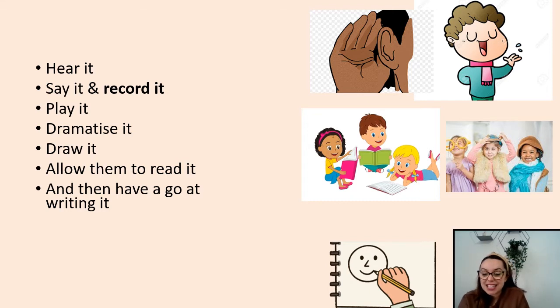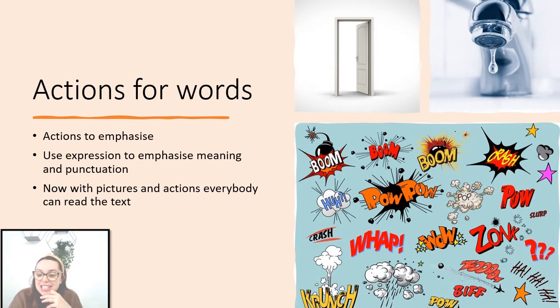Play it, dramatise it, use lots of props, wigs and hats, for example, and allowing the children to read and explore it and familiarise themselves with the story. Have a think about the actions and the words that can be used and the different sounds as well in the chosen text. So using lots of expression to emphasize meaning and to allow the child to identify these words in their environment. So really supporting them to engage in the new vocabulary that they're using.